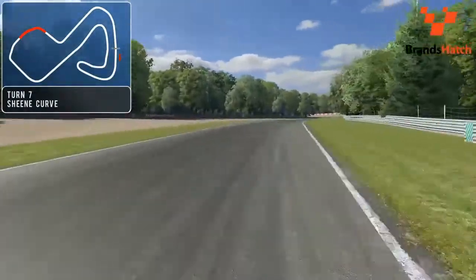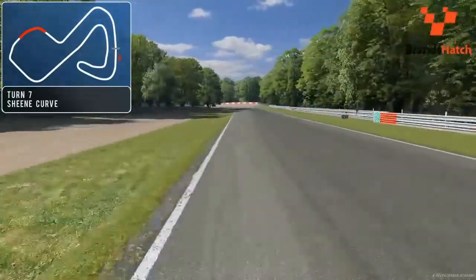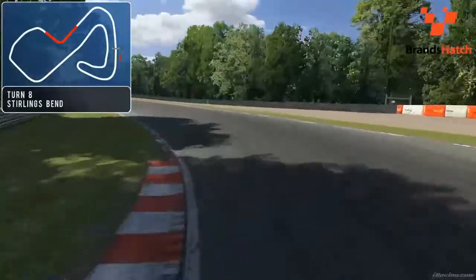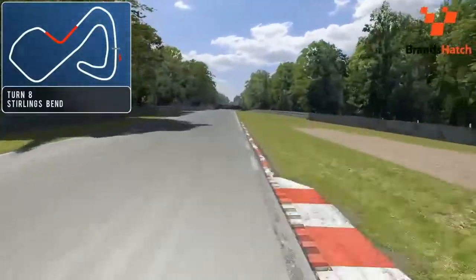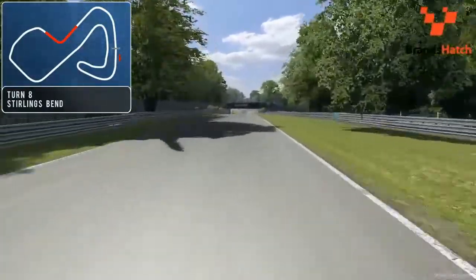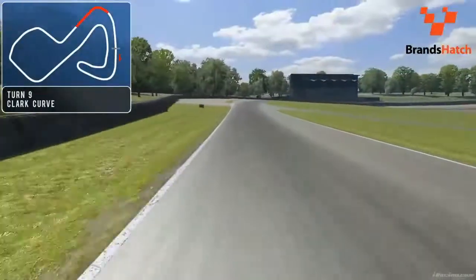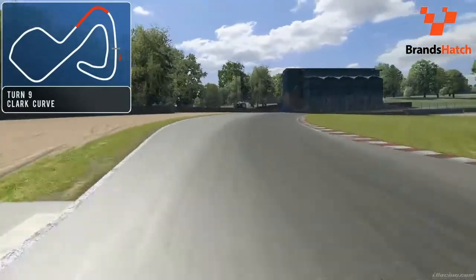You got to slow down a little bit more for this one. Get yourself a good run out of here, bring the car back to the right-hand side before you take a left-hander into Stirling's Bend, turn number 8. Now you're back onto a straight, you'll notice on the right hand side the Indy layout will merge with this track at some point about now, and then you come down into turn number 9, Clark Curve.